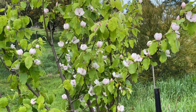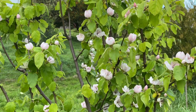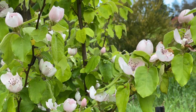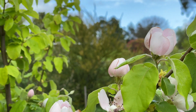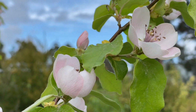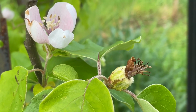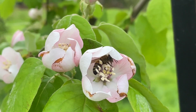Just down from the heartleaf fig tree, a tree that has been challenged. It nearly fell over because half its roots were eaten and dug away by rats. But this year it's sort of bounced back to life and is looking absolutely beautiful. And that's my quince tree. It already has signs of fruit on it, and with lots of bees on it, I think we'll have a lot more.